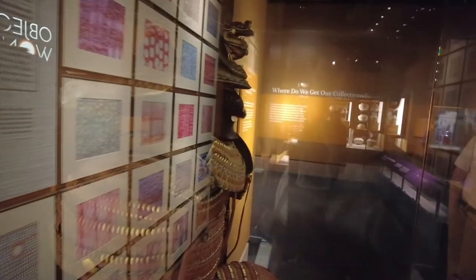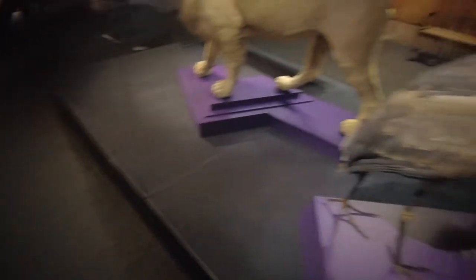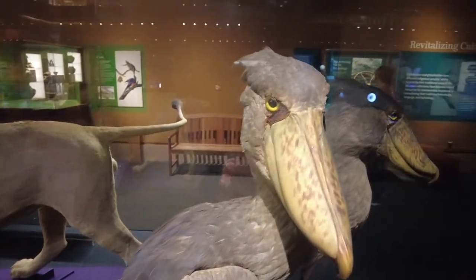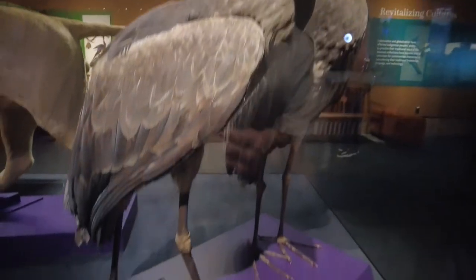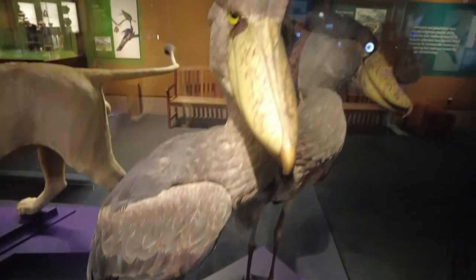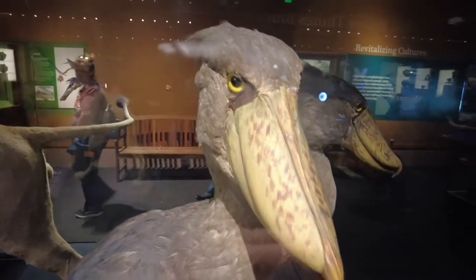Then he died. Unexpectedly. They eat fish. They probably would eat fish. So look at this guy. This guy is a bird, I guess. Still lives off Africa. He's huge. He's super tall. He's probably about, I don't know, probably about 4 feet tall. Look at his eyes. Look at that thing.